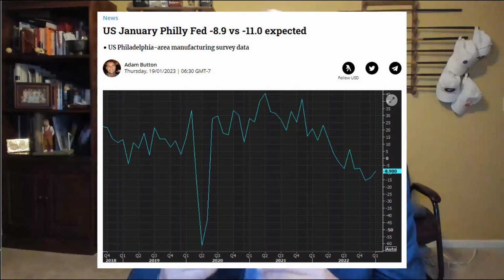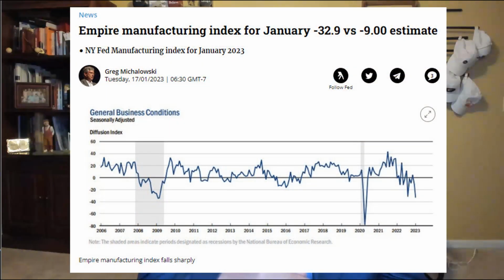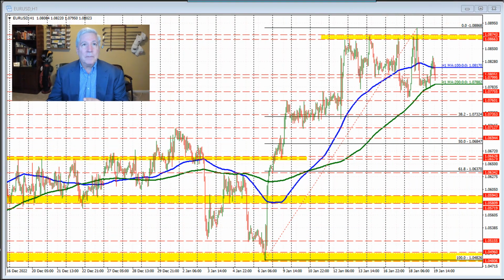We saw the Philly Fed index come in better, but still negative, at minus 8.9 versus minus 11.0 expected. It's an index. We did see the Empire Manufacturing plunge earlier this week on Tuesday, but that did not roll over into the Philadelphia Fed index, which is, of course, curious. But it seems like the economic cycle is in a transitional phase, perhaps. We will see. That's the data that came out, and it's causing the dollar to move a little bit to the upside off the better than expected data, but it's not necessarily running away.